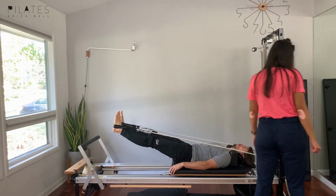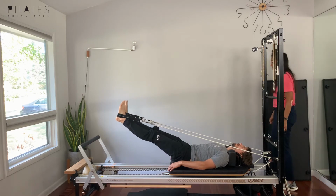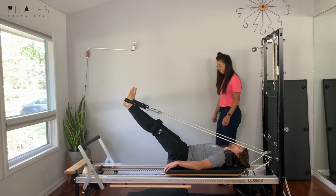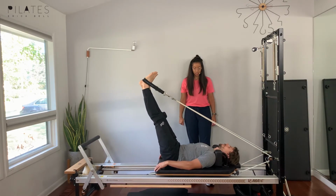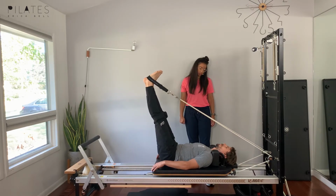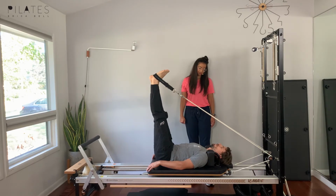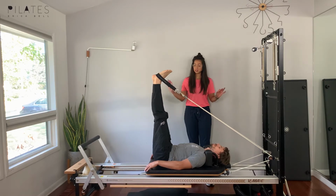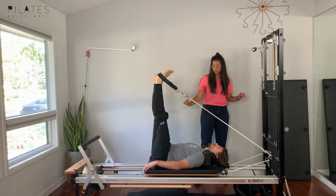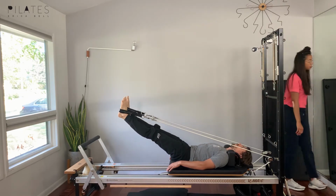Yeah, there you go. Okay, now slowly let your legs float up to 90 degrees. So I want you to keep your tailbone anchored into the mat. And you should feel your hamstrings majorly stretch. Yes? Okay. Now slowly press back down. Engage the backs of your thighs to press the legs back down towards the springs.